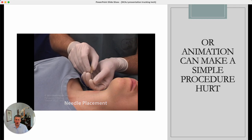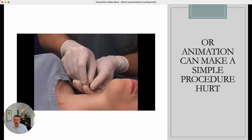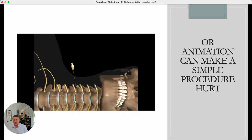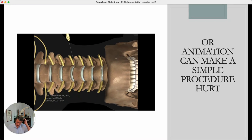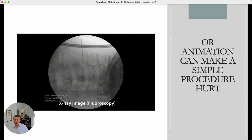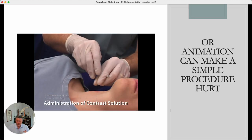Let us do all the right things so that we give you the best overall result that you can possibly get. It's not that we want to put all this money into every one of our cases. We don't, but we want to put them into the cases where it makes a difference, where we can show you what you've been through. I mean, this is an epidural steroid injection. We're showing exactly what it looks like to the adjuster and to the jury.